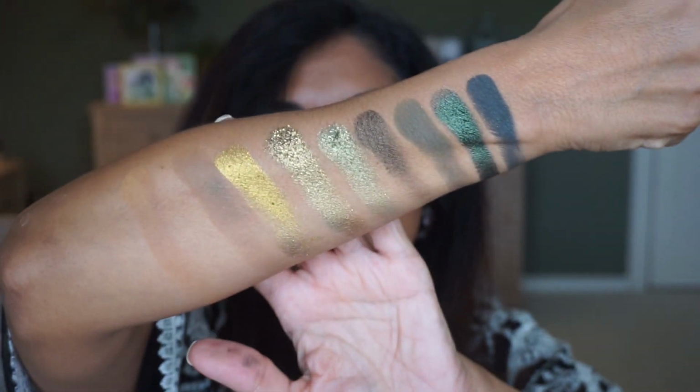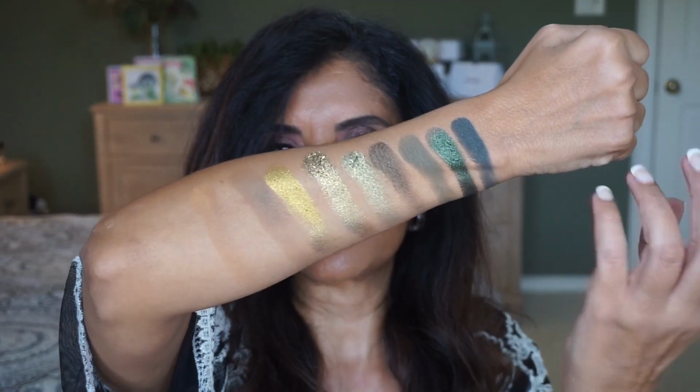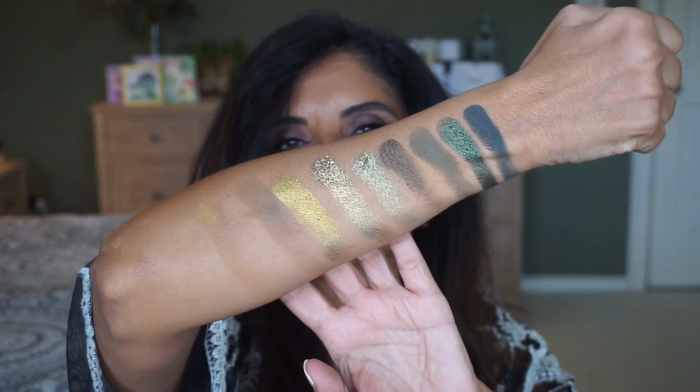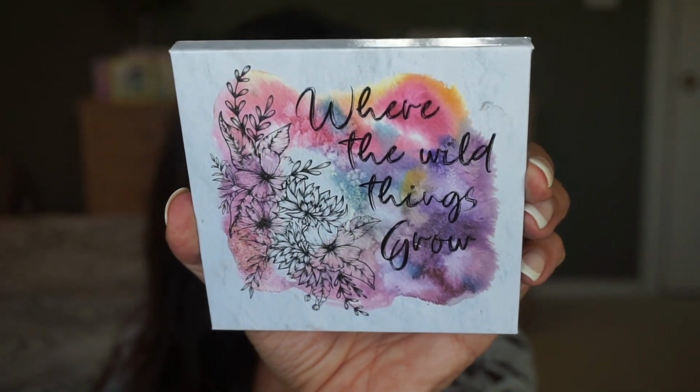And here are the shades in Mountain Trail. And it does look like the colors of the mountains. Very pretty. Next palette is Where the Wild Things Grow. And look at the artwork in this one. Again, made by the same artist as the other palettes.